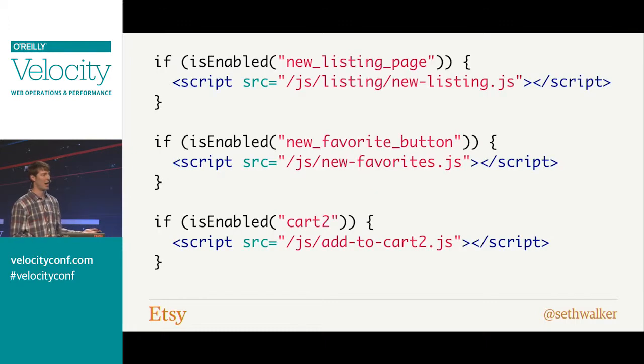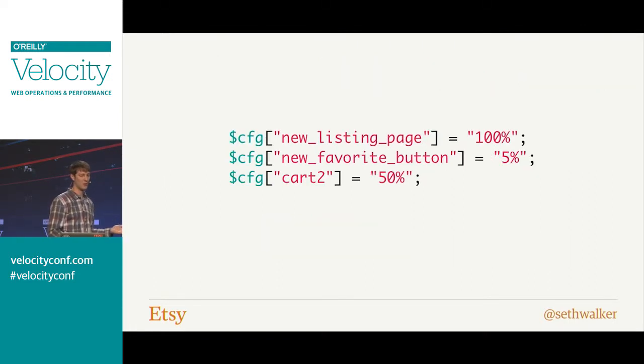So let's say I am a front-end engineer and I come across something like this. And this is not the only way to create these branches, but it is probably the easiest way to just do a separate script include. And I have to say, okay, well, these are multiple requests. This is no good. We should try to roll these together if possible. Maybe they're all at 100%. We can roll them together. Or maybe they're all at 0%. We can just delete them. But there's no way to know for sure just by looking here. You have to at least look in one other place to get an understanding of what the situation is.